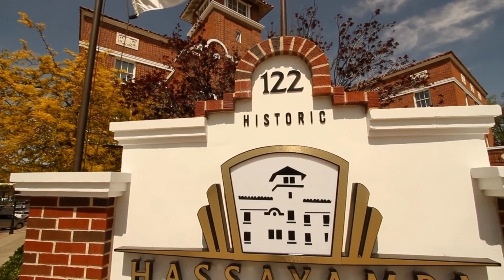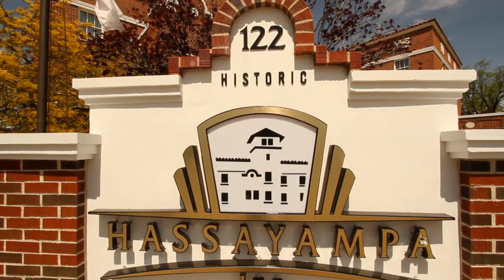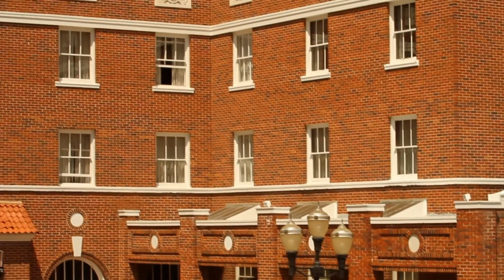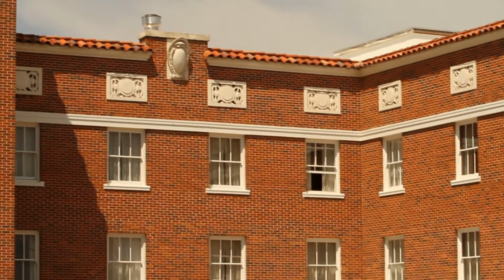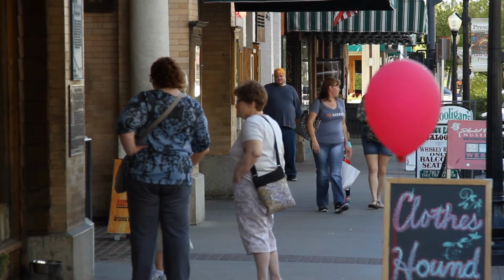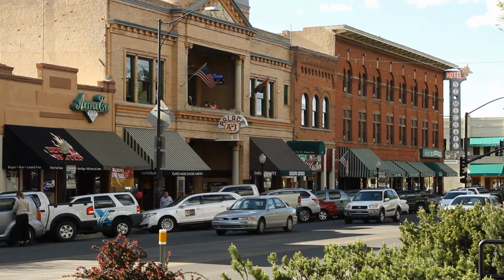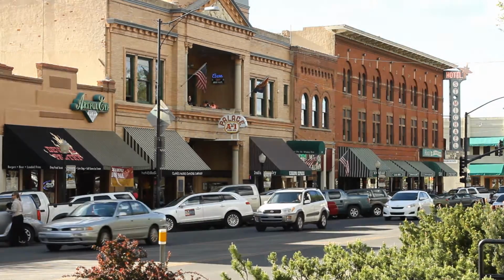The Hassayampa Inn is located in the historic district, so you're right on the town square, within walking distance, one block away from all the activity, but far enough away where you really don't have the noise and the hustle and bustle of Whiskey Row, which is one of the main attractions, of course, and all the businesses of the downtown area. So you get the best of both worlds. Once you park your car here at the Hassayampa Inn, you really don't need to drive anywhere for the remainder of your stay. It's all within walking distance.